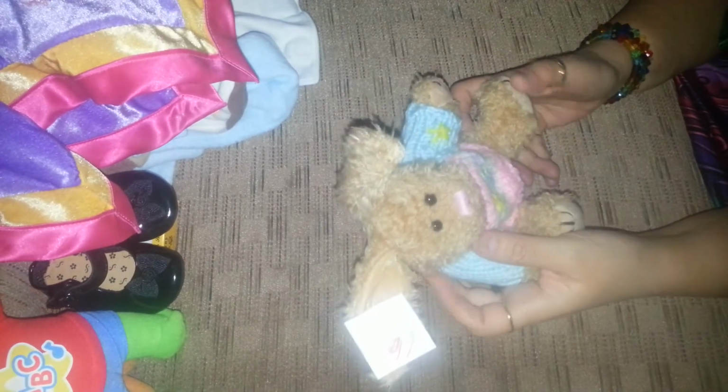Easter time is coming. 66 cents. Isn't this adorable? I love this. This is probably going to be for Avery Nicole. I love it.